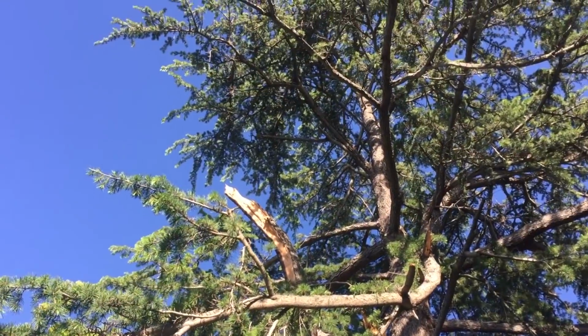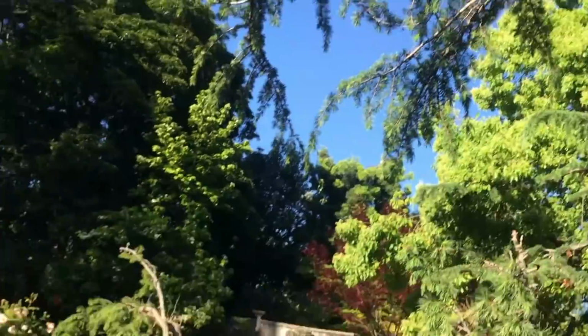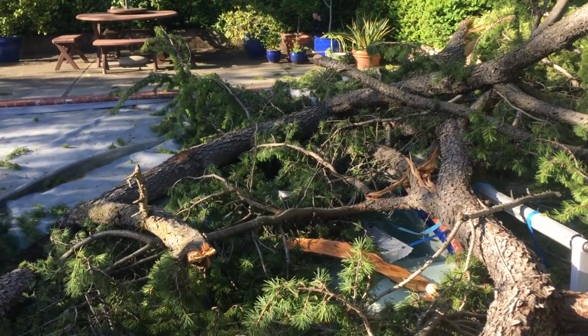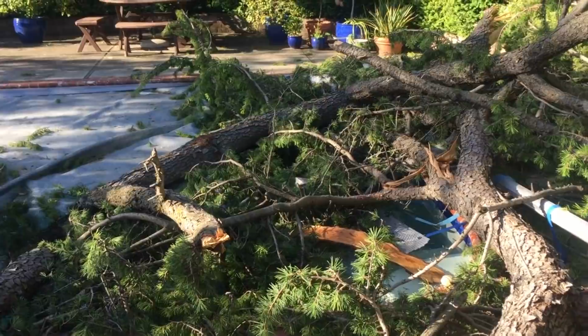I do know that the Deodar cedars are recognized as being brittle trees, and we do have a lot of failures associated with them. But boy, no cracking, no signs, no evidence. Maybe it was partially cracked the whole time, ready to go when the kids were in the pool. I don't know.